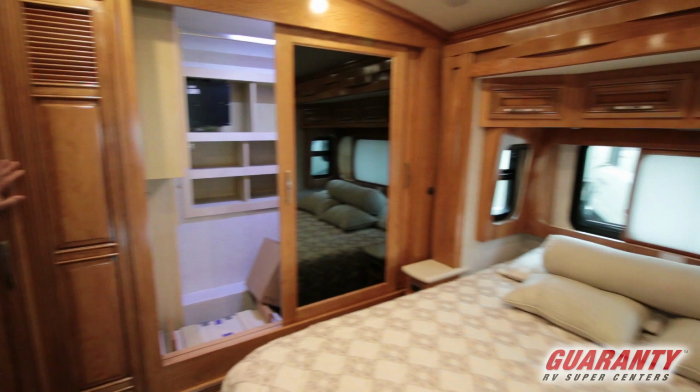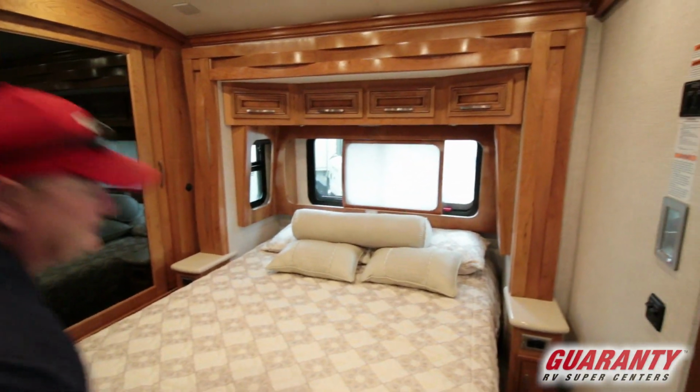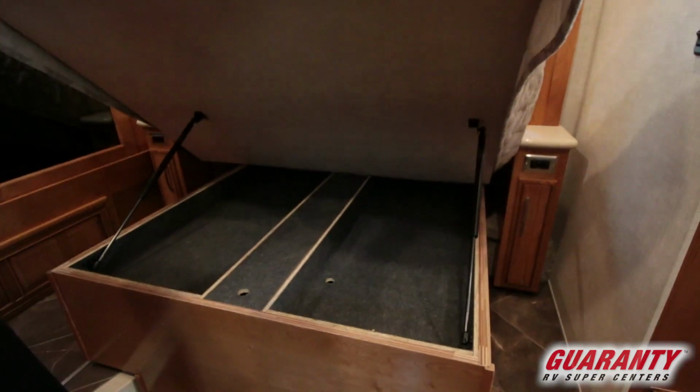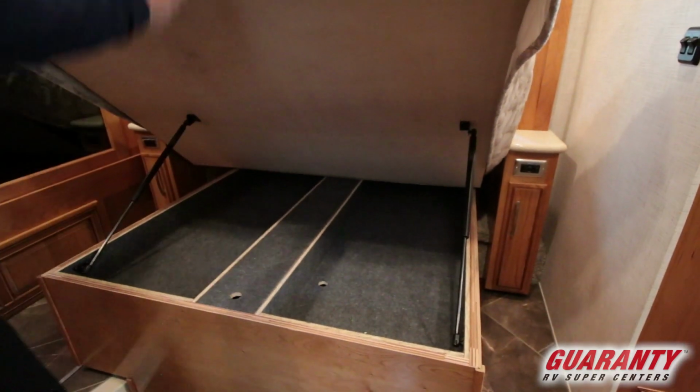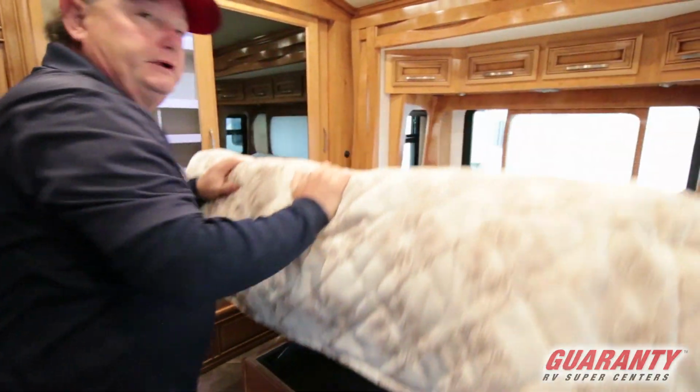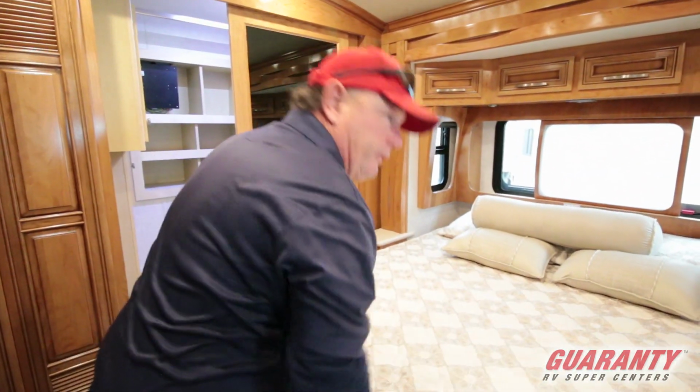Love it. Queen size bed. This is a residential queen size bed with great storage underneath. Goes all the way to the wall. Lifts up with 2 fingers with these oversized struts. But they're not so oversized that they're going to flip you up in the middle of the night.